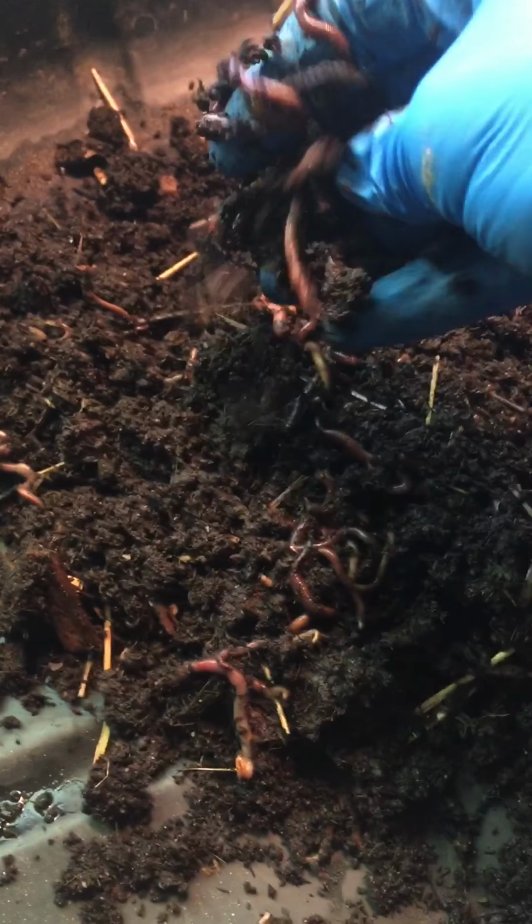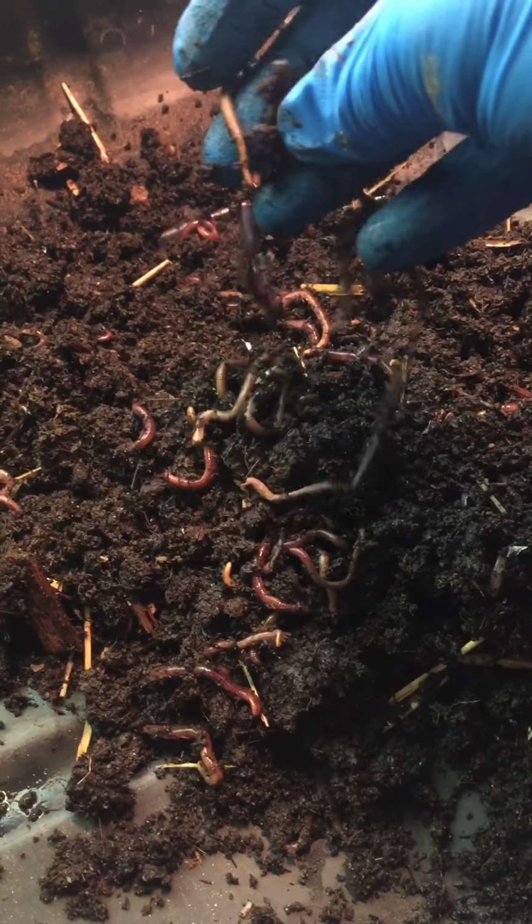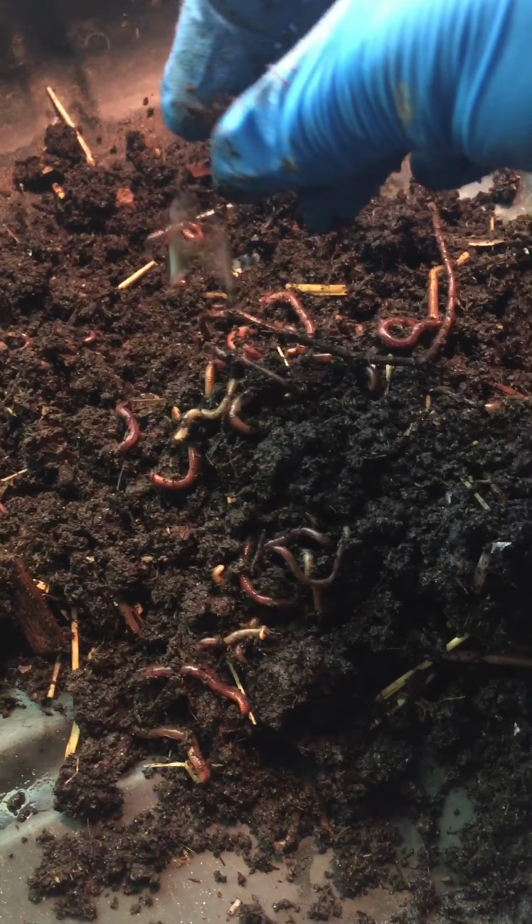Today, I'm going to show you the 3 most common worm species, who they are, what they like to do, and how they should be used. So first, we have our traditional redworms here, and these are the favored composting worm by far, by many. And normally you get about 1,000 to a pound, and they'll eat pretty much anything besides bread and meat. They love vegetables, fruits, paper, and whatever.